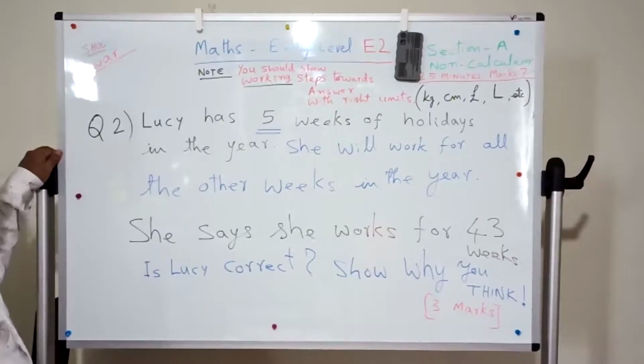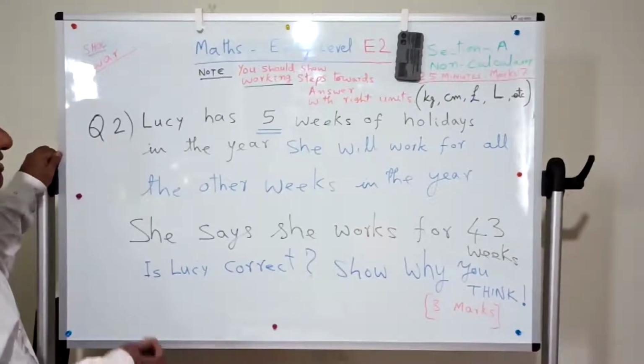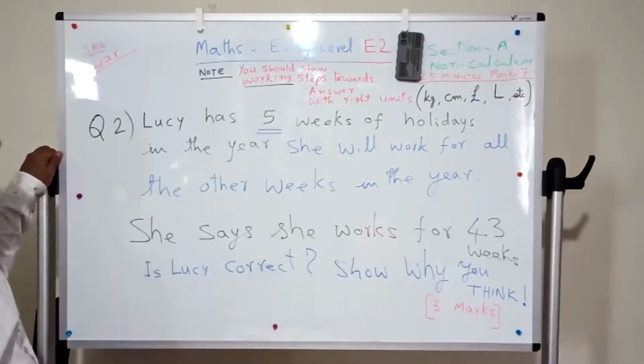This is 3 marks, so you have to be a little bit careful in working out and showing the reason. Working out means mathematical operations like plus, minus, times, division. All this you have to show in the space below this problem. If you simply give the answer, it will not be sufficient.